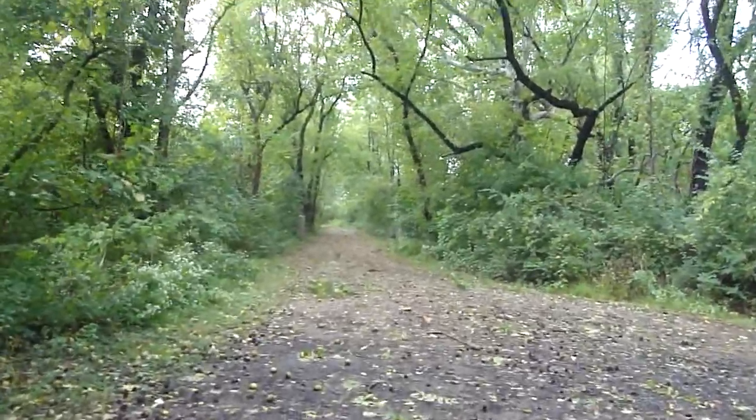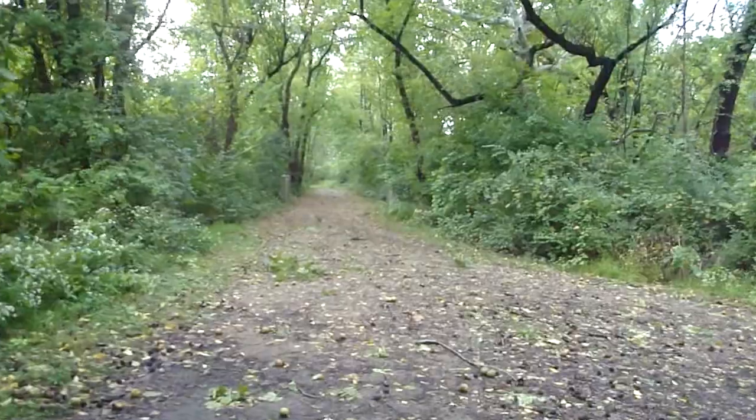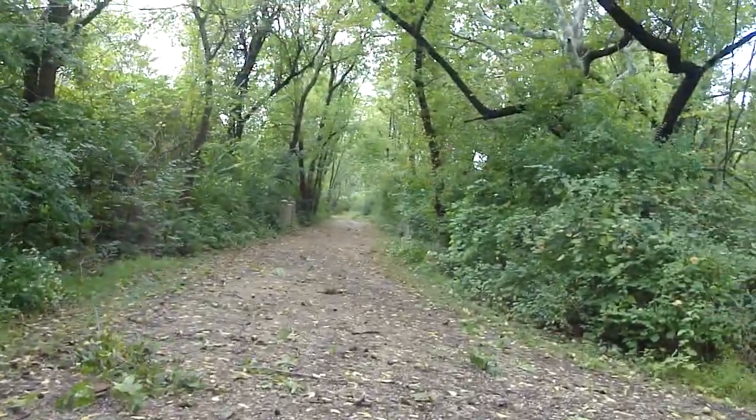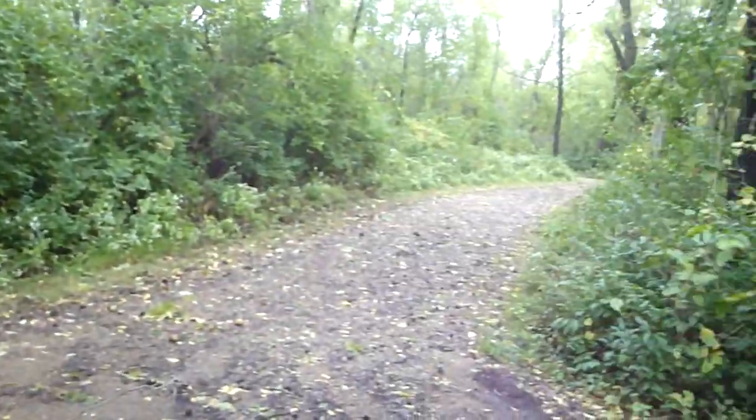This is done right here. Except for the storm damage, they're going to have a crew out here, Friends of the Wissahickon maybe. They come out and fix this all up.